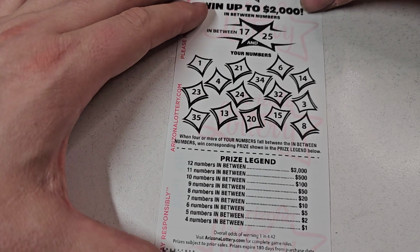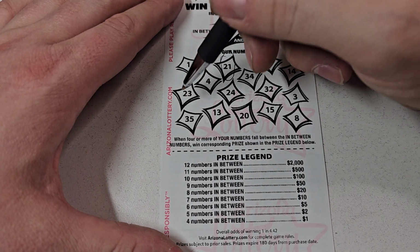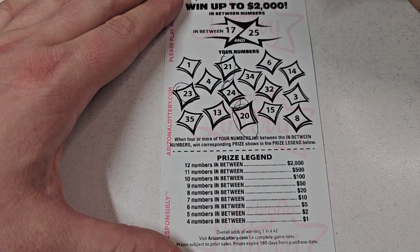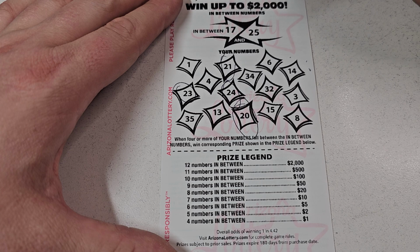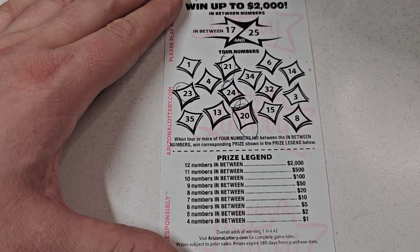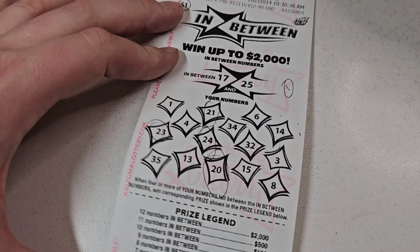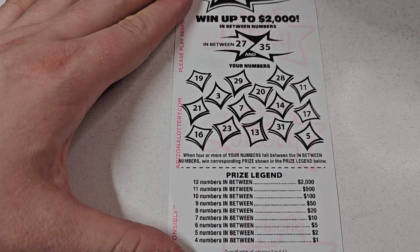I definitely scan these ones because there is definitely so much room for mistakes. All right, we got 1, 2, 3. Ooh, 4. There we go, we got a win. And is that just 4? 4 wins. Yep, for $1. All right, $1 back so far.